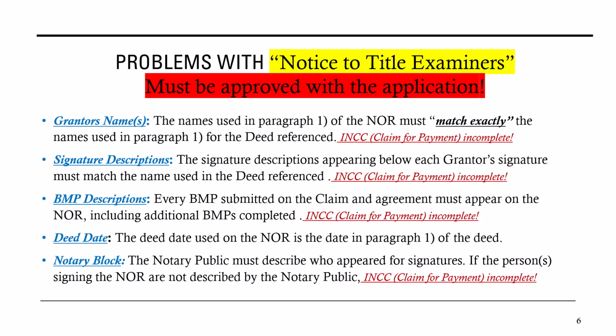A lot of people run into problems when they write down the deed date. The deed date is simply the date that the deed was prepared, and that date is what is described in paragraph 1 of the verbiage of the deed. It's not the date that's posted and stamped at the upper right-hand corner or the bottom where the clerk of the circuit court actually enters the deed in a recording book. That's not the deed date. The deed date is the descriptive date in paragraph 1 for the agreement made.